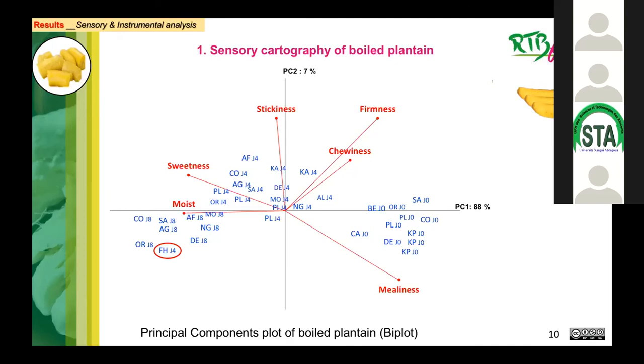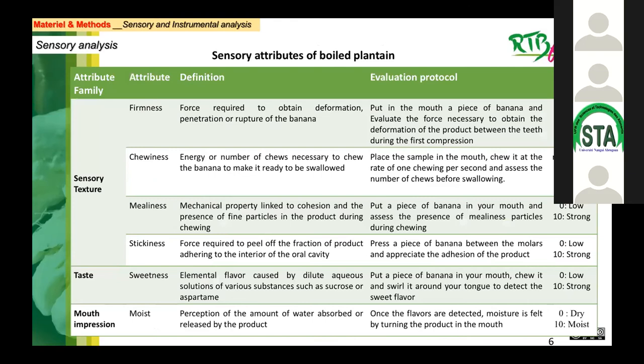So you have tested 3 different cooking times: 10 minutes, 20 minutes, 30 minutes. What was the effect of the cooking time on the sensory perception and on the texture?